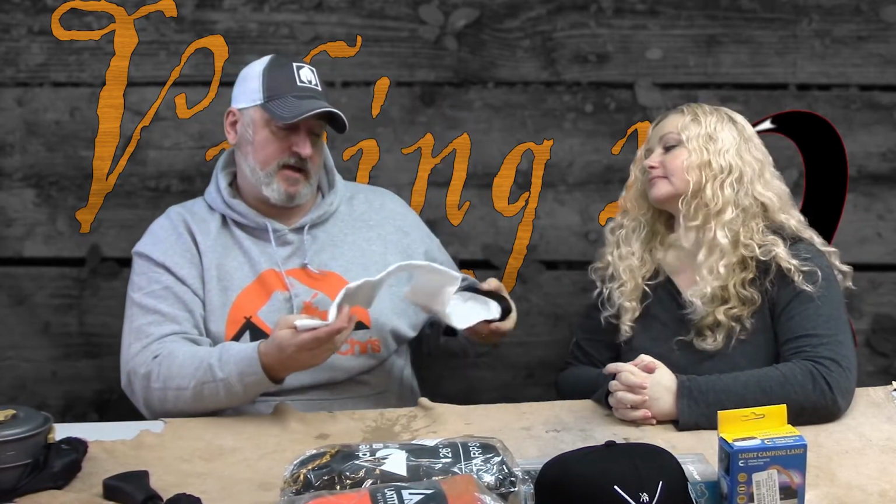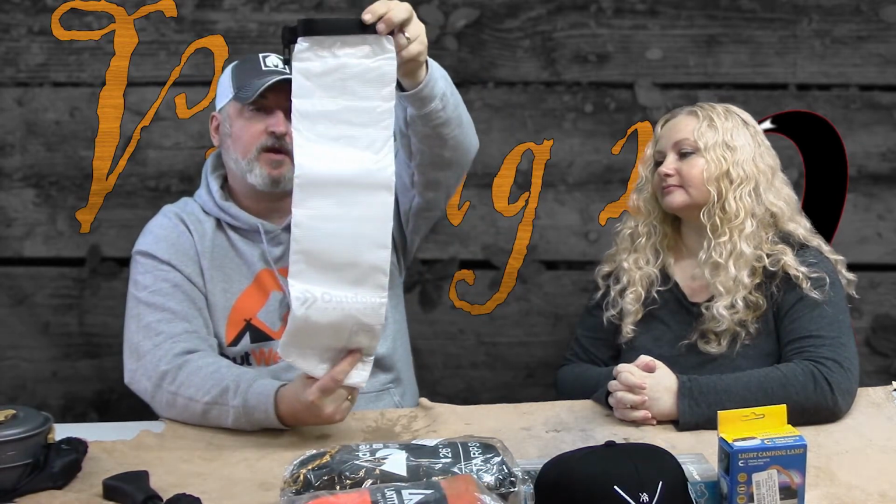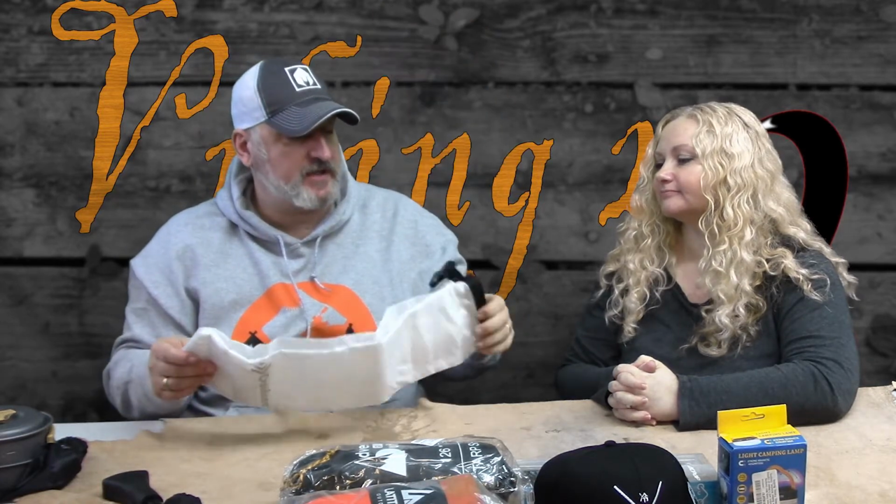And this is an outdoors product waterproof bag. You can use this to either store stuff that you want to stay dry, or you can put wet stuff in before you pack it in your bag so that it doesn't make everything else wet. Nice. And then we have a flashlight, because you can never have too many flashlights. It works off of either AAA batteries or 18650.